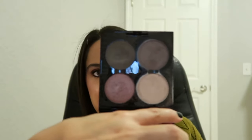Another product that I was absolutely shocked and floored that I didn't like was the Makeup Forever Makeup Quad. And this is a quad that came with the 50 Shades of Grey gift set that came out, I think it was last year. And the reason I didn't like them, not because the colors aren't absolutely gorgeous, okay? They are. They're super pretty, right? Okay, I'm really upset that I didn't like this.